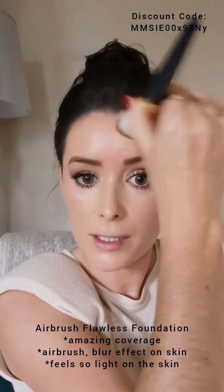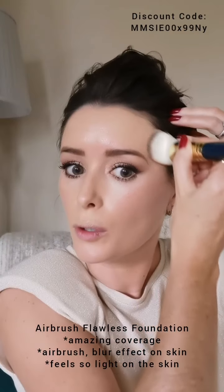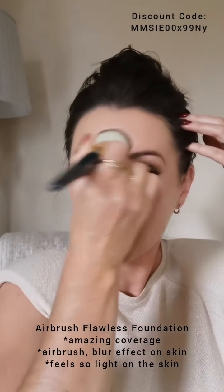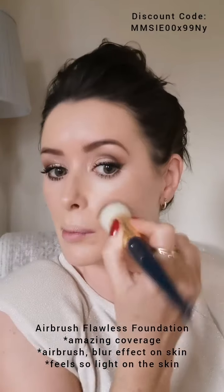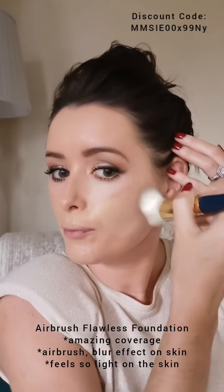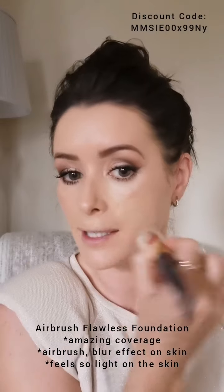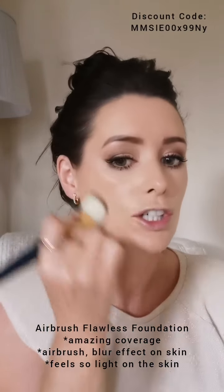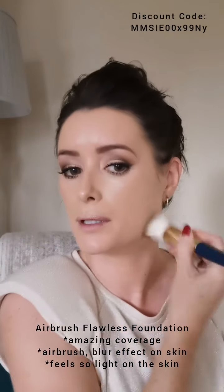Tiniest little bit is all you need. This product really works well into the skin, and you can always build it up, but to be honest, I never really have to build it up. I find it is absolutely amazing. And just the slightest bit of it will go a long way. If anybody has any redness on the cheek area or around any acne rosacea, you can use a little bit more of your concealer first and then pop this over.